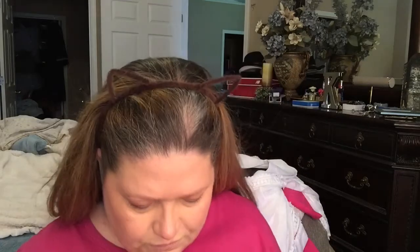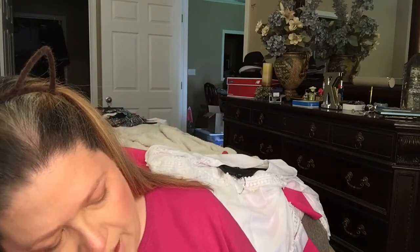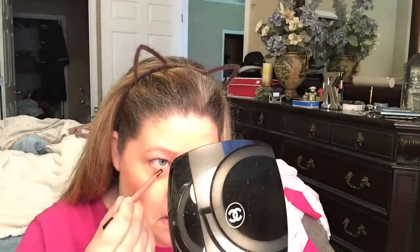Okay, the next thing that I need to do is work on my liner and such. I am going to use this liner. I have a hand of nails and a hand of no nails. The xoxo from L'Oreal, but you can see my gray. It looks like my hair is thin, but it's not, it's just gray. It is in the color Lumiere. It is a sort of a pink pearl color. I'm gonna put that on the waterline to kind of liven up my eyes just a bit, because they're so red.